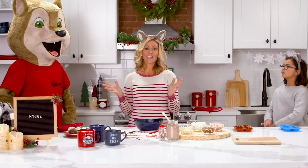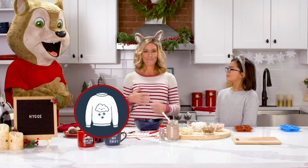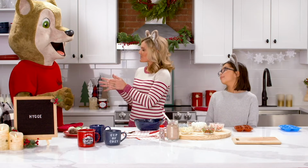Next, we want to get in our comfiest clothes. So what does that mean? That means PJs and fuzzy socks and sweaters and blankets. So Wiley, I just want to be super comfy cozy.